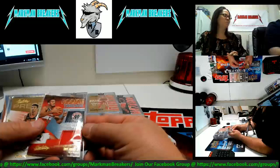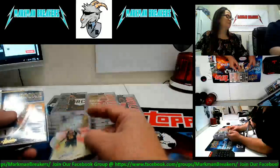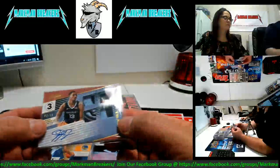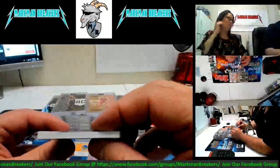Troy Brown Jr., number to 149, Washington Wizards jersey. How about a John Collins of the Hawks autograph, number to 75. How about a Jacob Evans III jersey, number to 199. And if you didn't like the first Jaren Jackson Jr. multi-game used autograph, check this bad boy out, guys. Number to 10, and I don't know if you can see that patch in there. I mean, they are sick. Jaren Jackson Jr. of the Grizzlies, number 3 of 10, level 3 rookie card. That is a beautiful card, guys. Super thick. And you know, that means it's delicious.